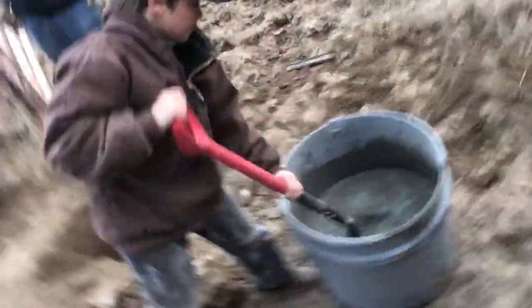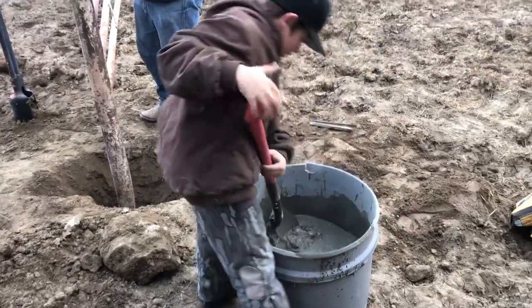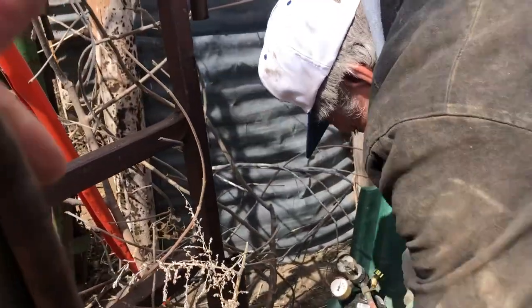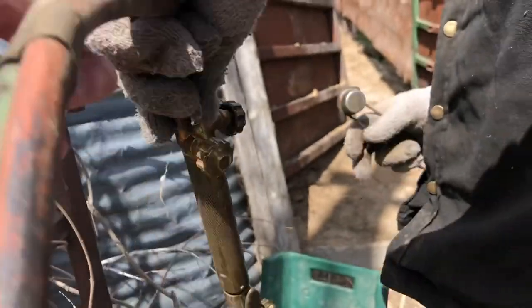Stick out a plumb. It's close enough. I think it's fine. Doing a great job, Colton. I can't wait to be able to swim. Guys, it's been so busy. We've been working on the corrals. I'm really excited. They're coming along well.